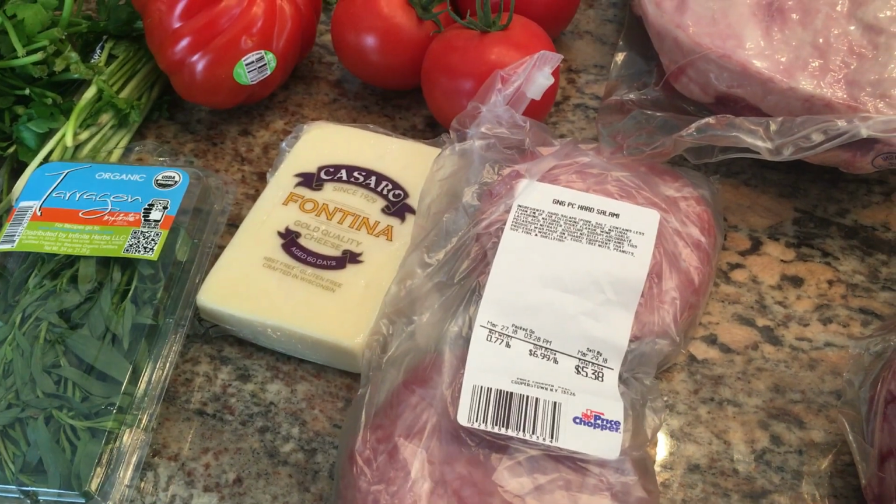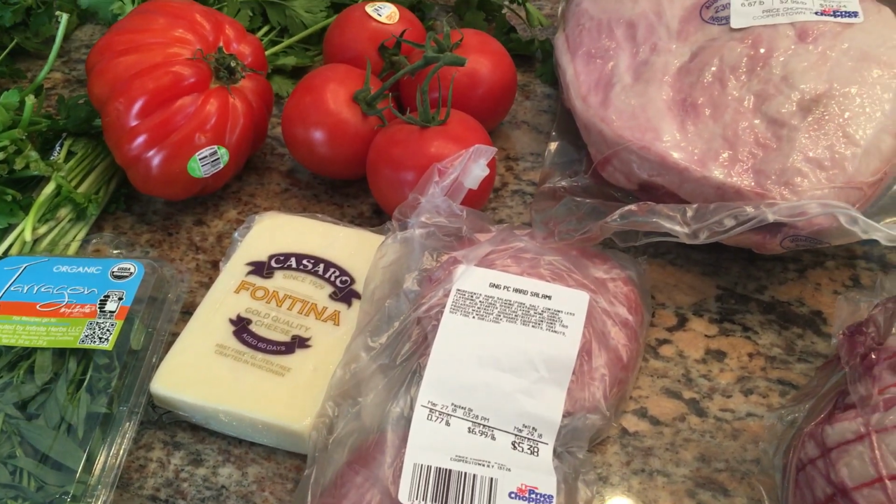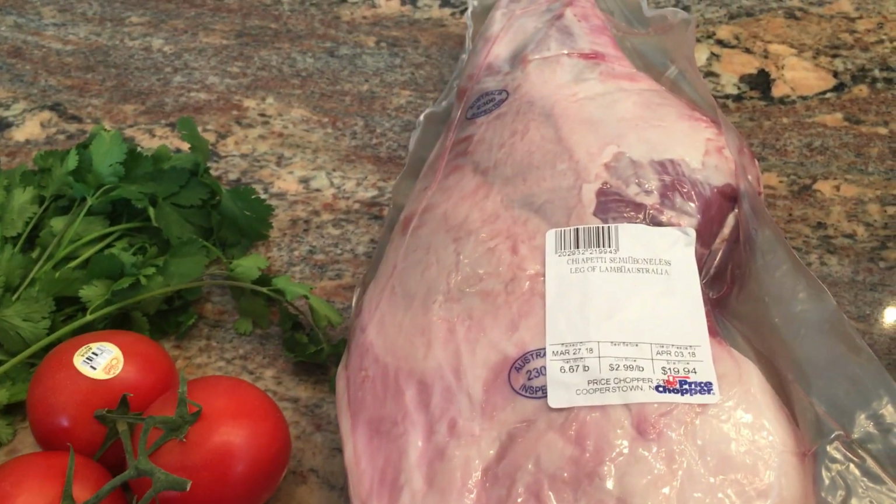Picked up the boys and Ken some salami. You know, they're the cracker guys. They love cheese and crackers and fruit and salami for a snack.